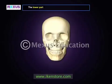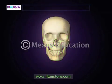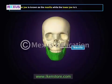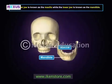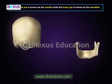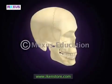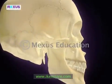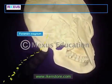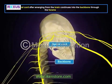The lower part of the skull consists of 14 facial bones. The upper jaw is known as the maxilla, while the lower jaw is known as the mandible. With the exception of the lower jaw, all the parts of the skull are connected by joints known as sutures. The posterior part of the cranium contains a large hole called the foramen magnum, through which the spinal cord, after emerging from the brain, continues into the backbone.